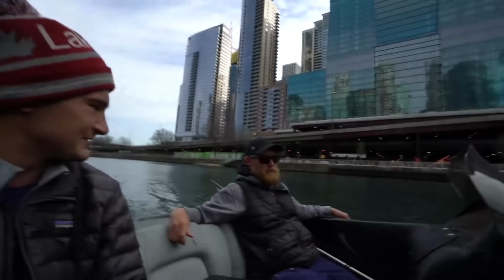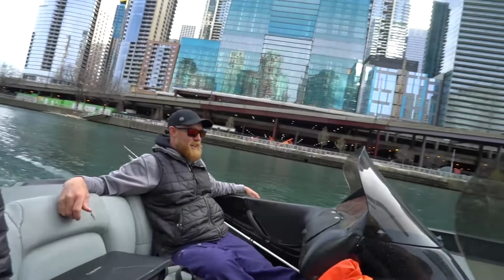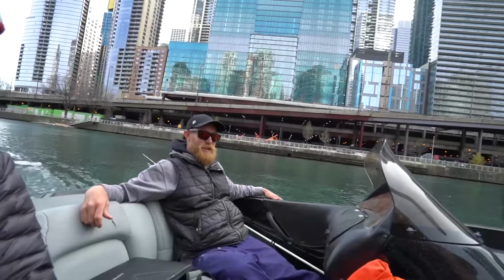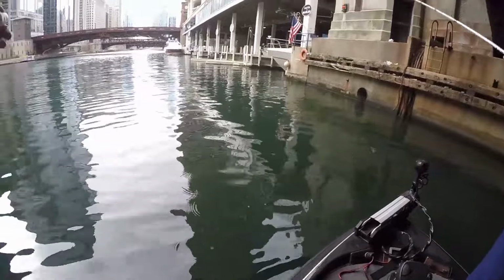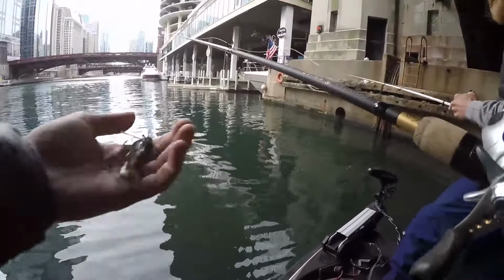Are there smallmouth in here too? Yeah, there's a handful, but you can't plan for them. If you catch one, it's random. But yeah, there's a chance of getting one. Yeah, even if we catch anything in this river right now, it'll be remarkable. So this is first spot, literally under a steakhouse.